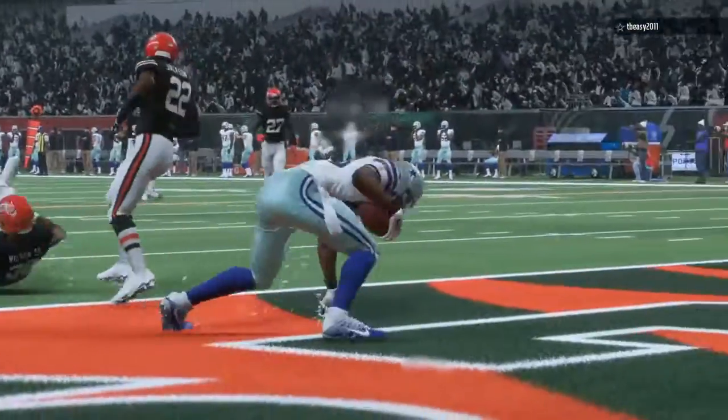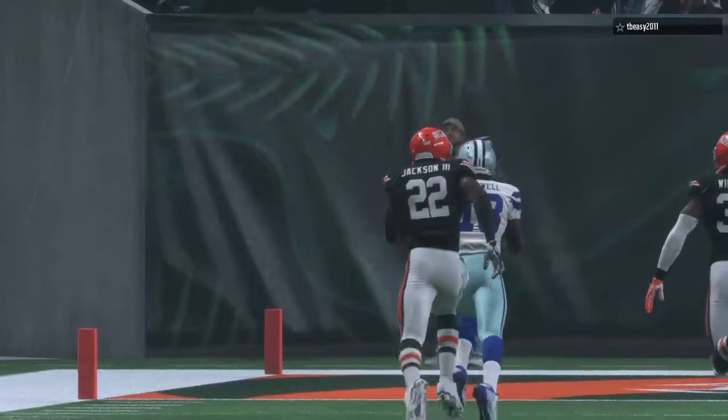So for the Bengals, the win will help them keep pace in the playoff races.